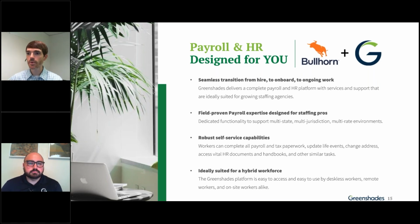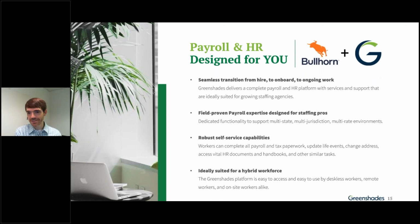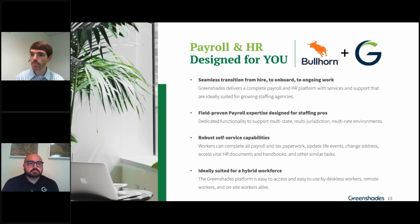But as we're thinking about Bullhorn and Greenshades working hand in hand, really as we're talking about the hire to onboarding to then that ongoing maintenance and ongoing work, depending on what you want that experience to look like, that data is going to be flowing directly from Bullhorn into Greenshades. So there's a lot of the data that's already field proven, allowing Bullhorn to be the experts on the staffing side, doing what they do so well, and then allowing Greenshades to step in and help with the compliance, especially with the payroll and taxes, and a lot of really robust self-service capabilities that are in place. So a lot of the things that Rob was just going through.